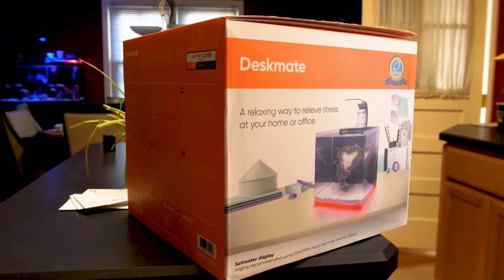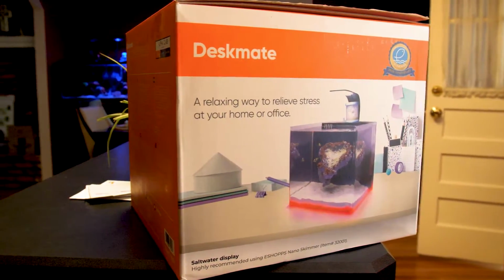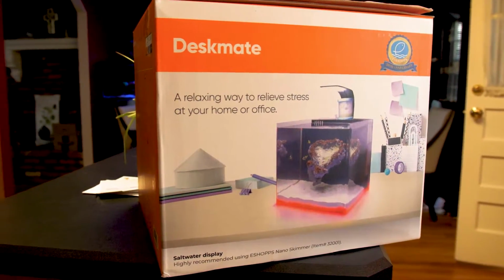So that brings me to our next product that came in the mail earlier than expected, came in yesterday, and I'm so stoked to show you guys. So let me show you. And that would be the eShop Deskmate 3.8-gallon Pico reef tank with a light and a pump. Can you believe it? Now, the nice thing about this tank and why I bought it is because it comes with a light and it comes with the pump that you need. It also comes with a filter sock.